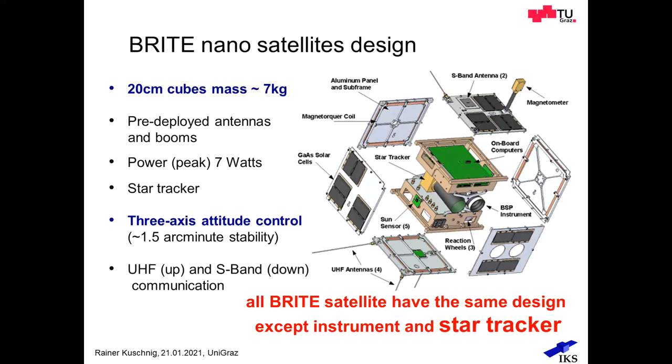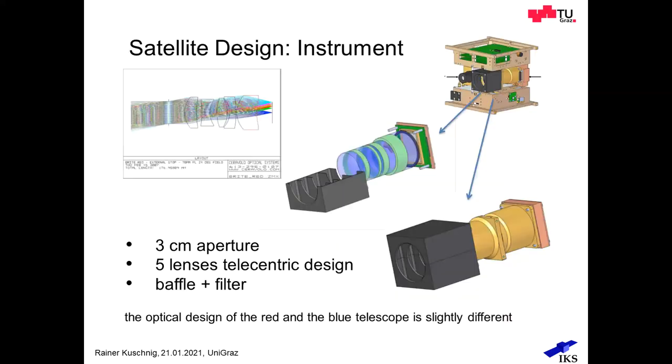I will talk about the other subsystems as we go along and come back to what is needed for having a satellite in space. But generally speaking, which is also scaled to the mass and application, we are running the satellite with a peak power consumption of 7 watts, which is really, really low. And with that, we can provide all basic functionality.